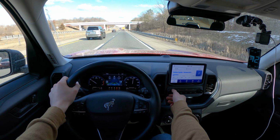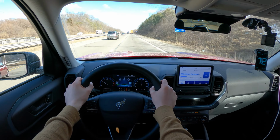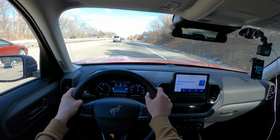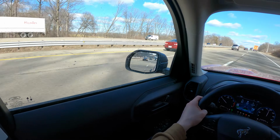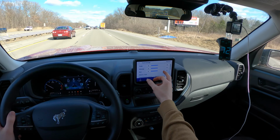Now that we're away from some of those vehicles, turn the music down. Hear what the Bronco Sport sounds like at 70. Really not too bad. I expected this boxy shape to be a little bit louder, but they did a pretty good job with sound isolation. This next test, turn the bass all the way up, see how it sounds.